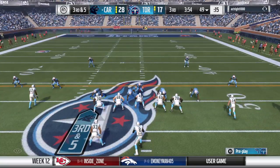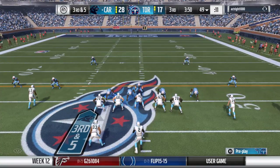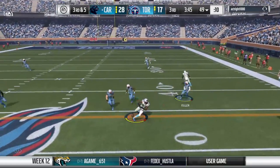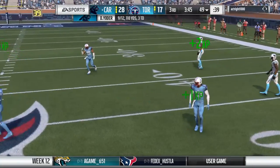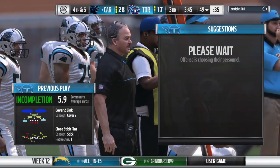So 3rd and 5, defensively expecting pass. They've got 6 DBs out there. From the shotgun, he'll look to throw. And this is going to be incomplete. He was looking for Dorial Green-Beckham, and that'll bring up a 4th down.